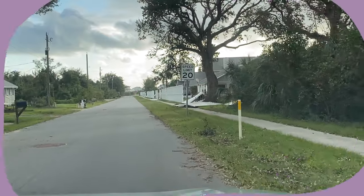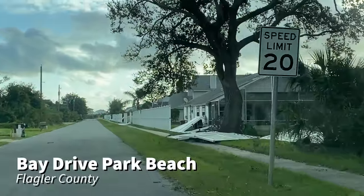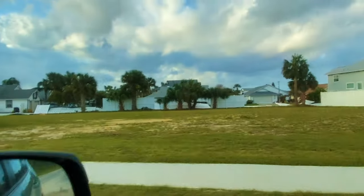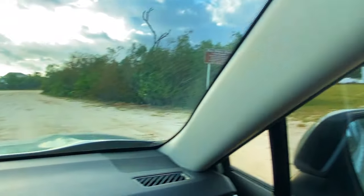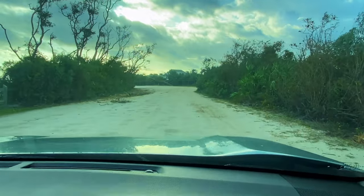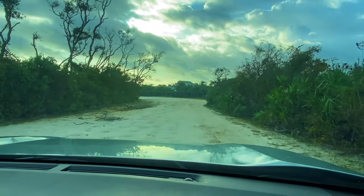We were gonna try to pop off at Washington Oaks, there by the Oceanside part, and that is completely blocked off. So we won't be stopping there. That part is closed. We're on the way down to Bay Drive Park, and we got a bunch of fences down, all the way down, boom, boom, boom. There's even more fences down over here. And here we are in the park, and it's really, really rutted. Wow, it wasn't this rough before.